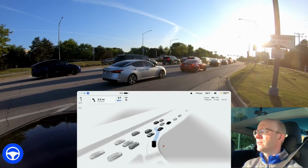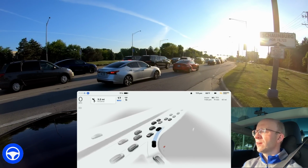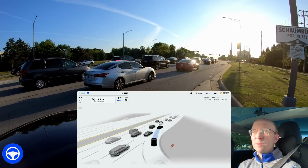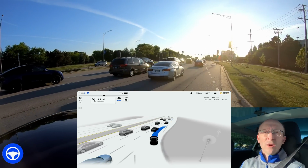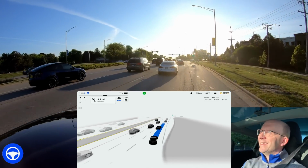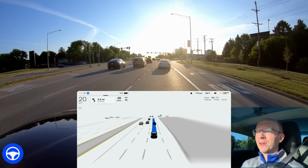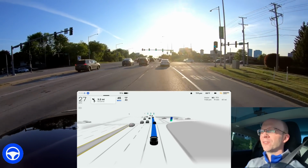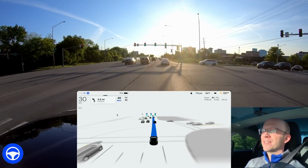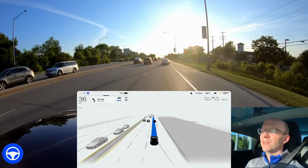Don't do this. No. Okay, so I'm looking at the path, and it's really trying to cut into those cars. It's being really assertive here. Let's see what happens. Wow, it's pulling out. Gotta hand it to it. Whoa, it almost changed lanes into the other lane. There's a gap there. It could have taken it. It didn't need to take it, but it almost was going to go into that other lane. Interesting. Wow, that was really, really assertive. A lot more assertive than I've seen in the past.